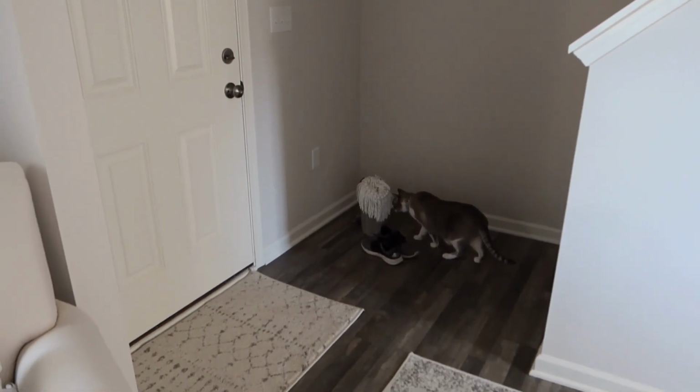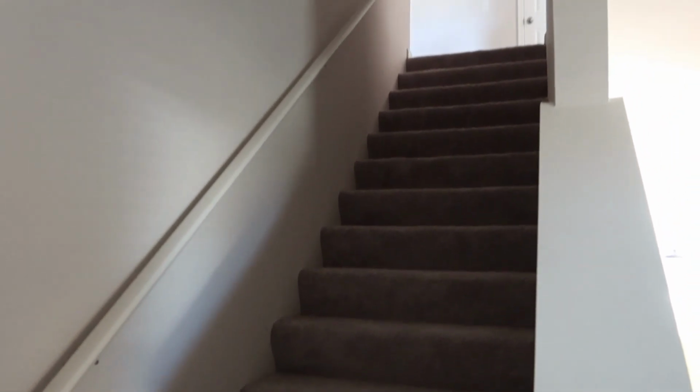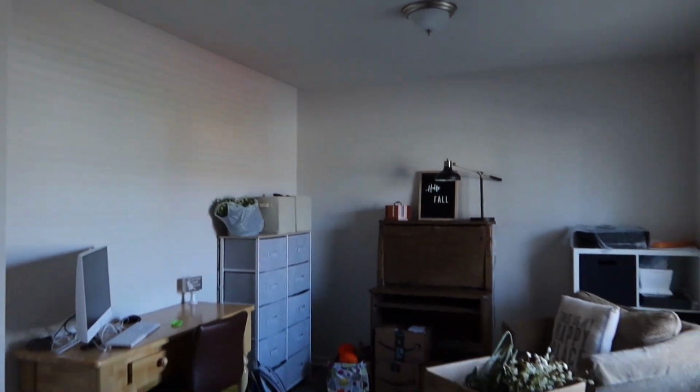Okay, so we come to the front door and you turn around and you will see our entryway. So you got the stairs and just some odds and ends rugs, you guys, that I put down. They won't stay there, but it's just what I had. You know, we're just moving in, so things are not in place.